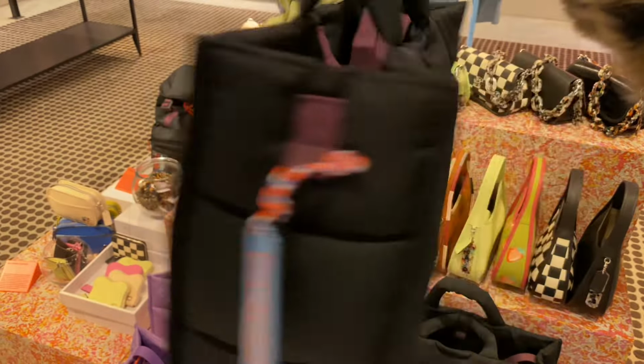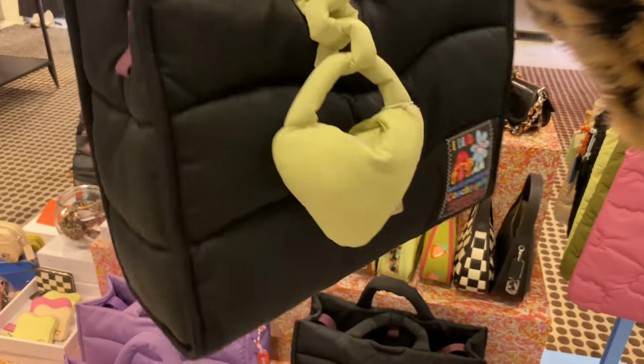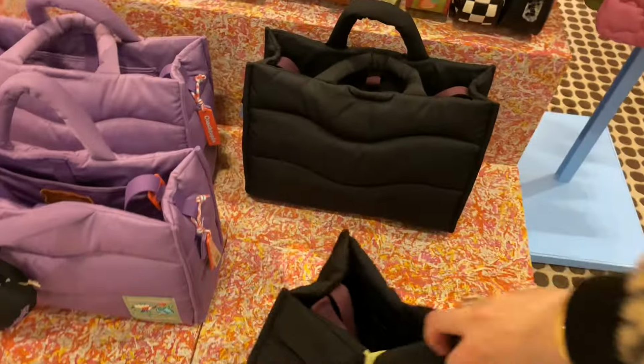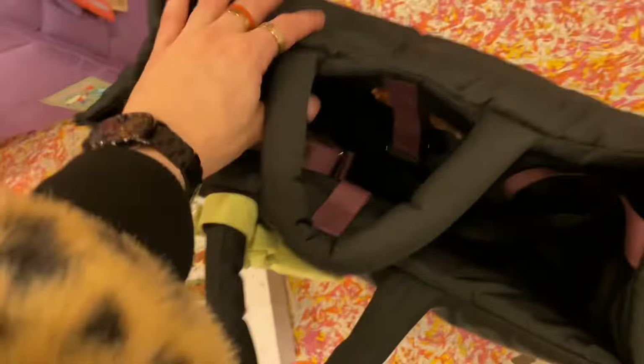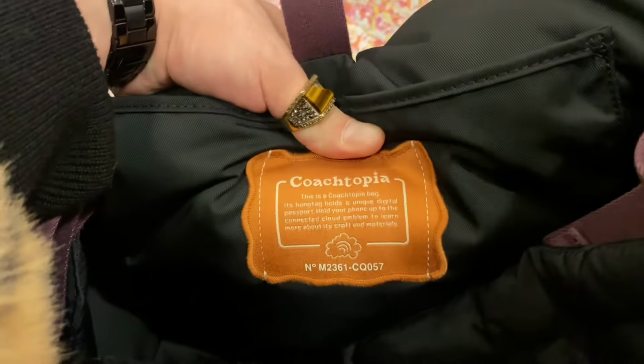Looking to close off the video, though, is the loop quilted wavy tote and the little loop quilted heart charm thing. Tote bags are pretty big. Not much structure to them. Again, grab, go, throw around. Kind of giving soccer mom vibes. Kind of like you'd grab this and use it as a diaper bag.